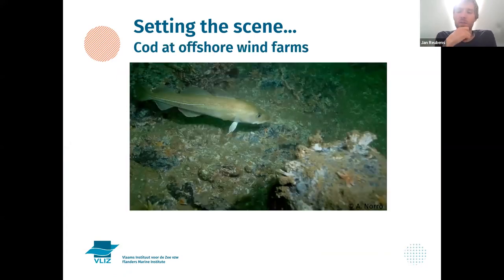So I started doing my research on offshore wind farms in Belgium, to investigate the movement behavior of cod. That was the topic of my PhD study, which I started in 2009, and that was the moment that the first offshore wind farms were developed in the Belgian part of the North Sea. And we wanted to know what would be the impact of these devices on the movement ecology and behavior of several species. And cod was one of these.